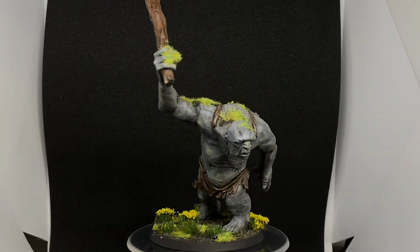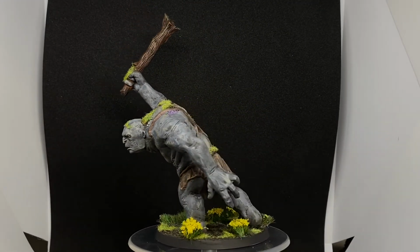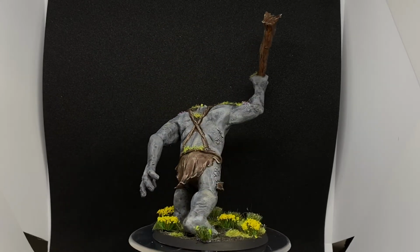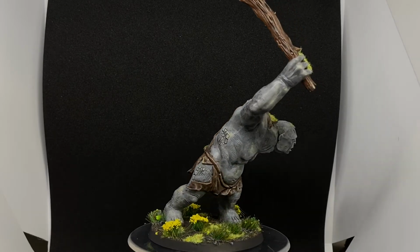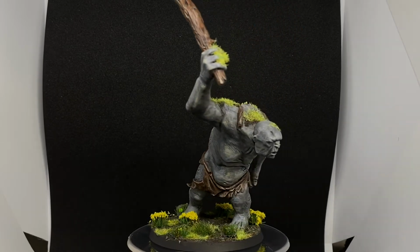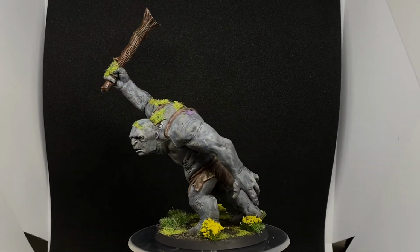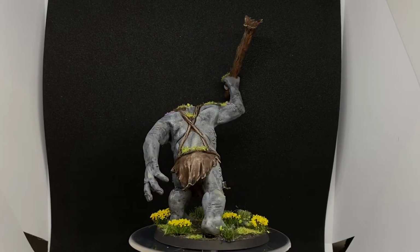And then last but not least, we have got the 3 trolls from The Hobbit. These are my terrain versions of them. These are not the ones I will be gaming with. What I've done here is I've tried to give them a stone effect and then put some moss over them. Each of them slightly different, as you will see, and it's just something fun and a little extra.